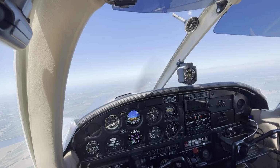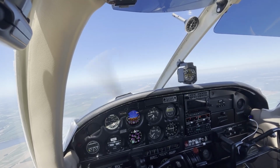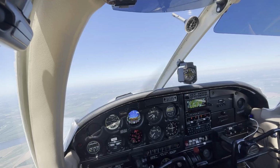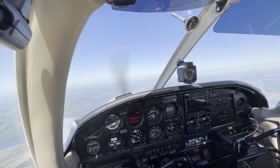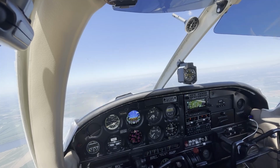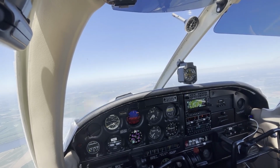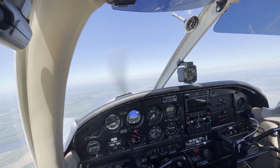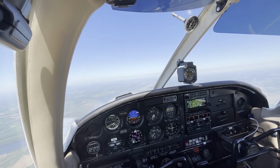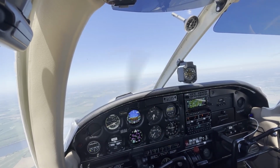Yeah, that's what I like about these 275s: since I've got the heading bug and the altitude bug, I don't have to worry about remembering it. I can see it and I'm like, okay, now I can focus on other stuff as well.